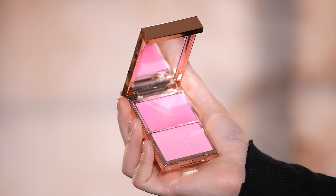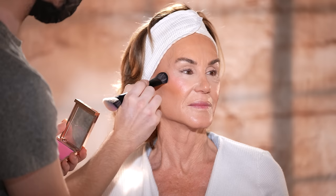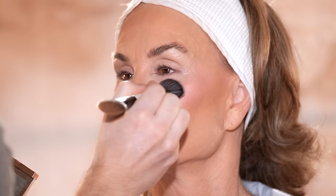Now I'm going to conceal the other eye off camera and then use this Patrick Ta Beauty blush in the shade Just Enough to add a pop of pink onto the cheeks. Keep in mind there's both a cream and powder blush in this product, so for this step I'm using the cream blush and I'll later come back and use a powder blush to intensify it.